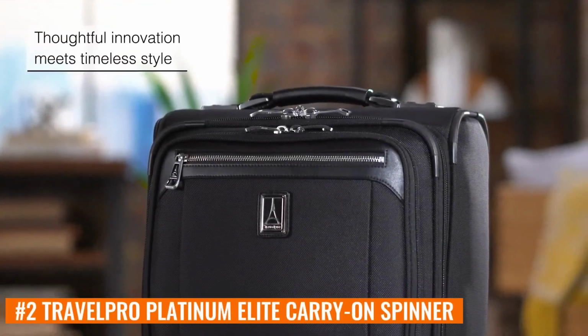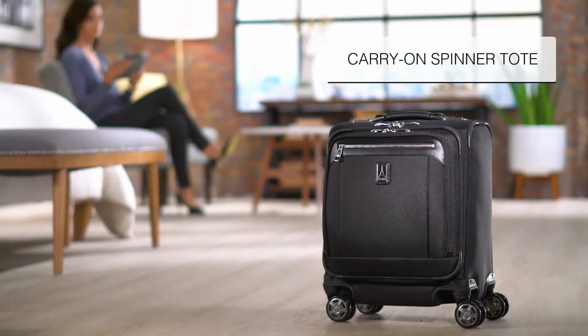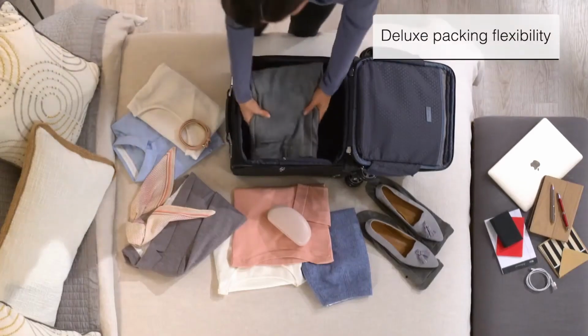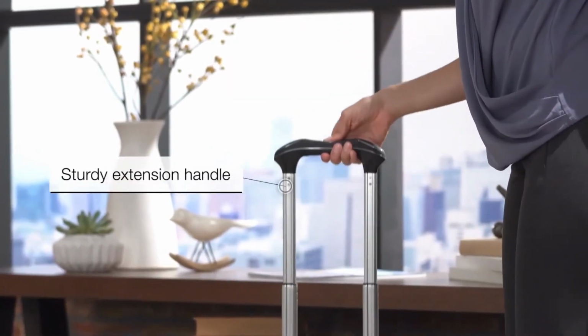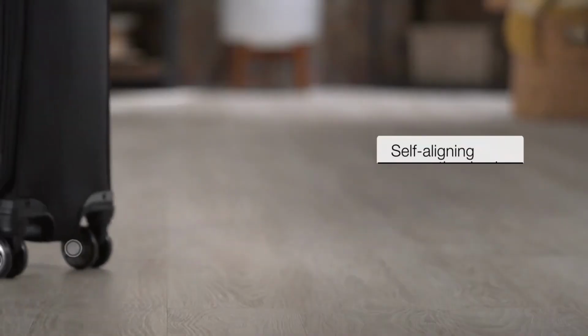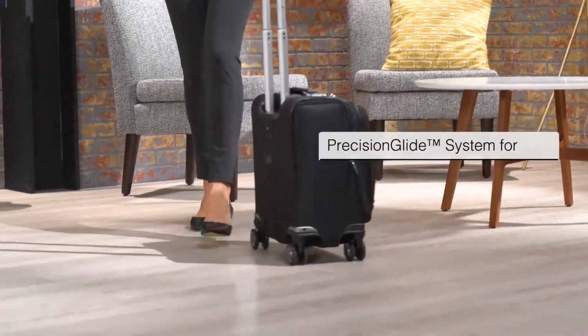Number 2. Travel Pro Platinum Elite Carry-On Spinner. A carry-on for international travel needs to be constructed with durability in mind. The Travel Pro Platinum Elite carry-on spinner's exterior fabric feels so sturdy that I confidently recommend it for longer international trips. This suitcase is also featured on our list of best luggage as the top pick for international travel, based on additional testing by Forbes Vetted's editorial director, Brenda Ayer. The chrome zippers, in particular, feel extra durable and tug-proof.